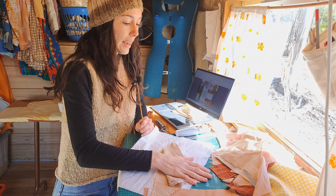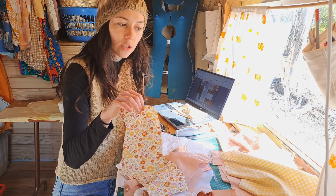And yes, I've got a couple of patterned pieces in here as well. I've just cut them a little bit smaller than the larger plain colored ones.